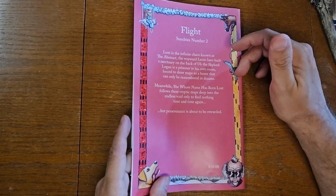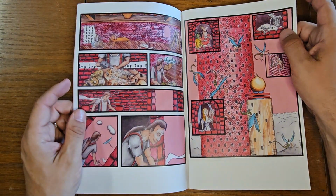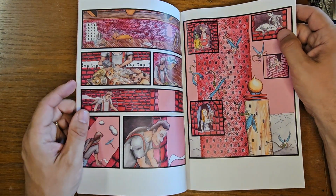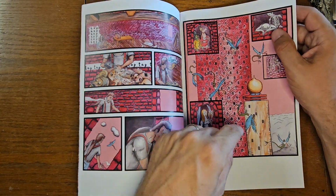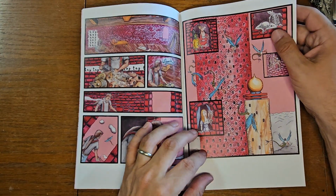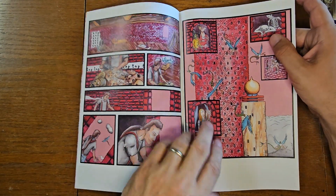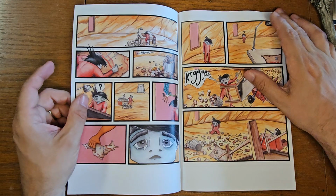Nope, that's later on. So this is a character that we haven't seen or heard about yet, and I think it's all of these different characters living in the giant sky city, and they all go to their window and see she whose name has been lost fly around, and she's looking for something.